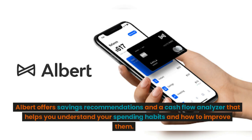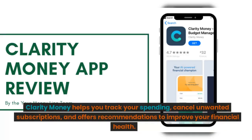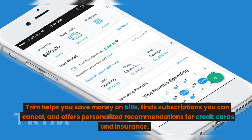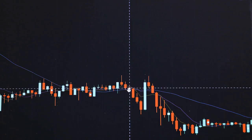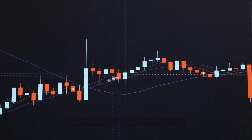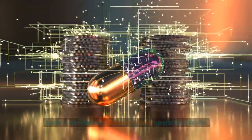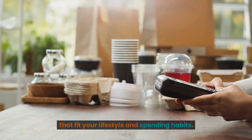Albert offers savings recommendations and a cash flow analyzer that helps you understand your spending habits and how to improve them. Clarity Money helps you track your spending, cancel unwanted subscriptions, and offers recommendations to improve your financial health. Trim helps you save money on bills, find subscriptions you can cancel, and offers personalized recommendations for credit cards and insurance. These apps use AI algorithms to analyze your spending habits, offer personalized recommendations, and automate your finances to make managing your money easier. When choosing a credit card, look for one that offers personalized recommendations based on your spending habits. You can also look for cards that offer cashback or rewards programs that fit your lifestyle and spending habits.